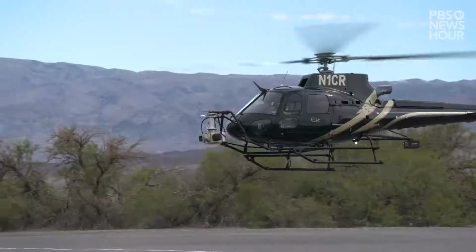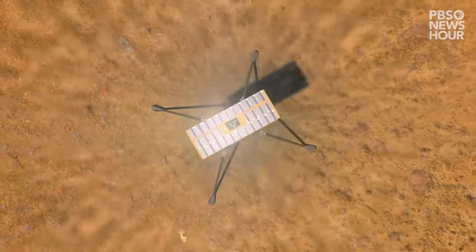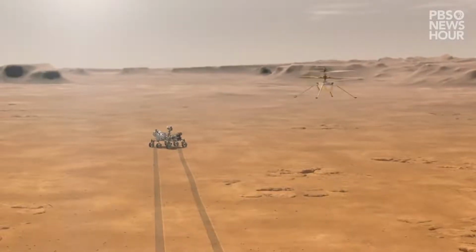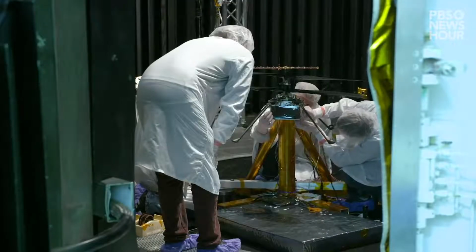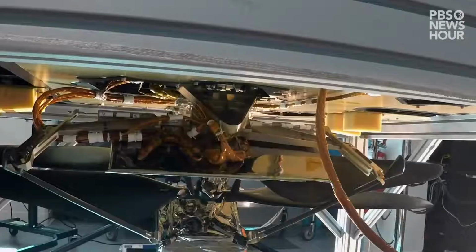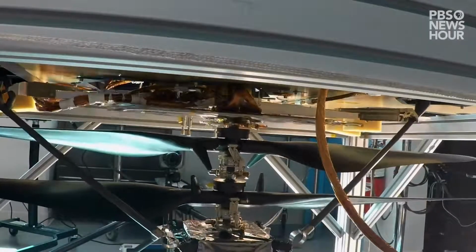Here on Earth, helicopter blades typically spin about 300 or 400 revolutions per minute. Ingenuity's blades spin about 8 times faster, 2,400 RPMs. The key challenge for the team, make the helicopter as small and light as possible to fit on Perseverance and to be flight-worthy. To find compact components, they didn't have to look much farther than their own smartphones.